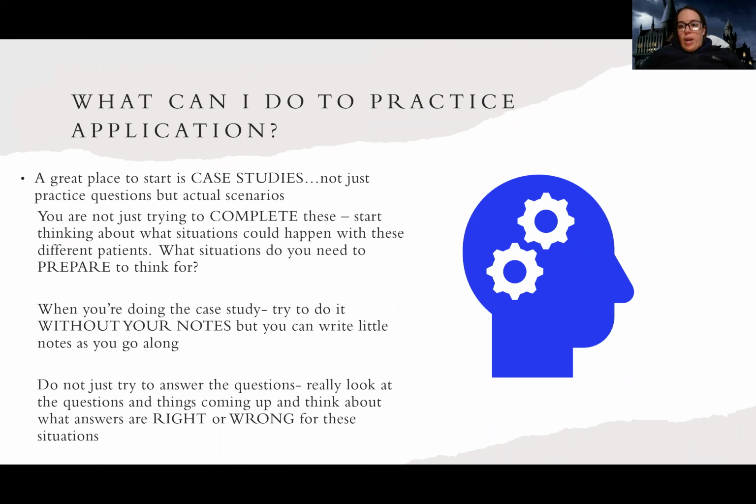So what else can we do? I said the key here is to practice application or to practice scenarios and stuff like that. So a great place to start is case studies. Case studies, I'm not talking just about actual practice questions, but scenarios. And you're not doing these just to complete them, but start thinking about what kind of situations could happen with different patients. So what situations do you need to prepare for?